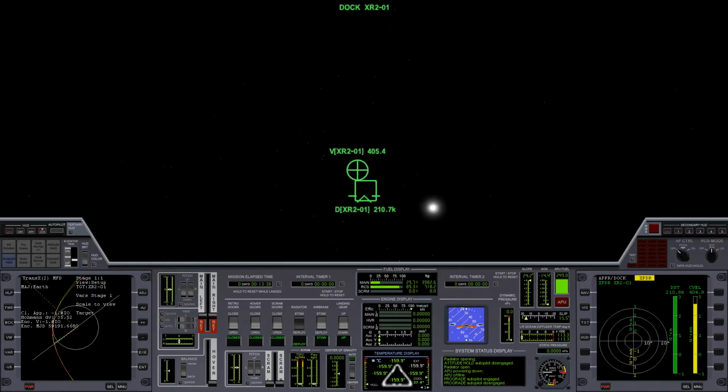So what I was looking at on TransX is basically our orbit was going a little bit further out from the Earth than the XR2's. So I was basically just using that as a guide. You know, maybe there was a way that I could use TransX actually for this whole thing, but I wasn't sure how to do that.